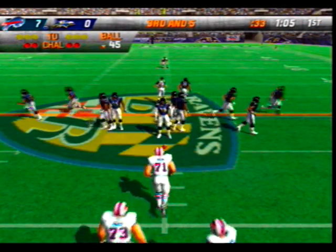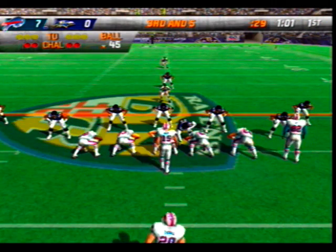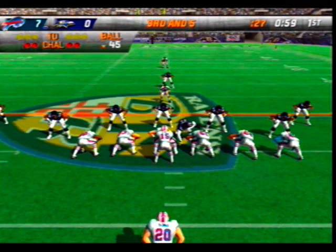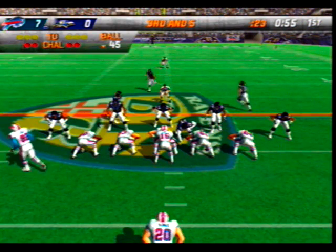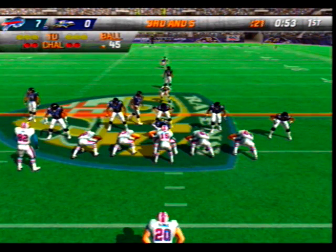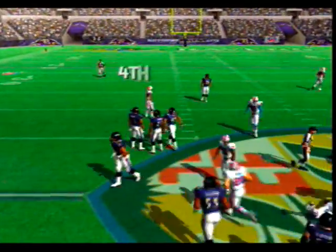It's third down and 5 to go. Ball on the 45-yard line. The Ravens come out in a nickel package. Watch the man. Pressure coming, throwing, knocked away.